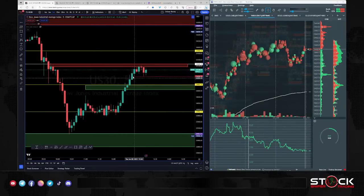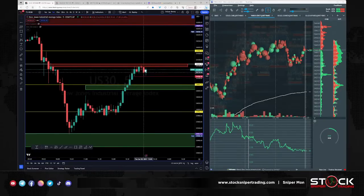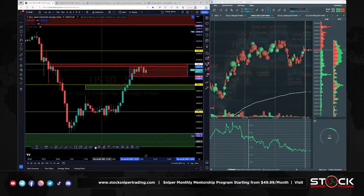Right there, see those wicks? 50% of this body at 1240, came down, back up, came down, back up. So you see how we're consolidating right now on the 5 minutes? I'm going to draw a neutral box right in here. So this is where the volume is concentrated currently.